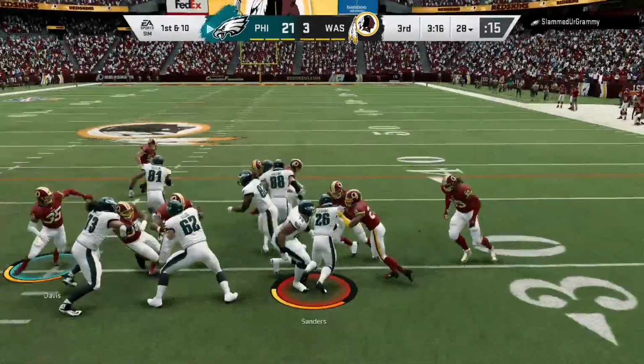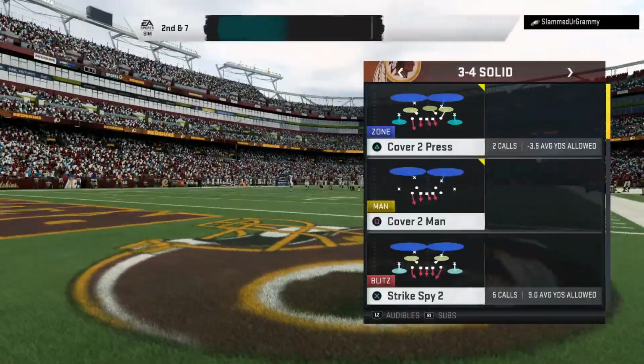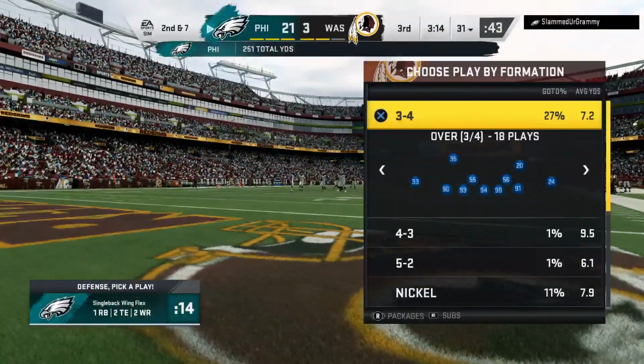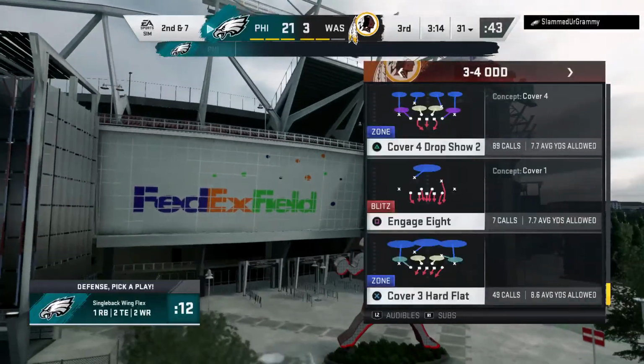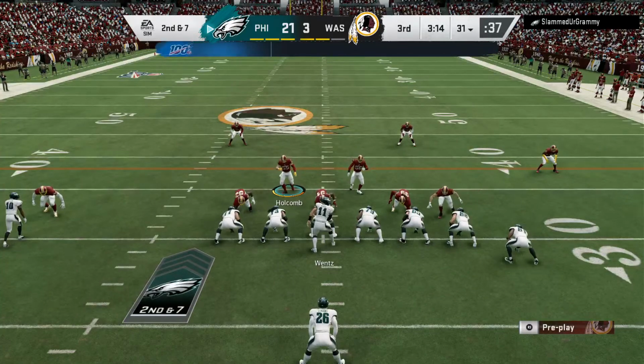They'll run with Sanders. A pickup of about 3 yards as he's taken down at the 31. And now we're going to get a timeout called by the Redskin defense. It's just their first, so 2 remaining as they burn one here in this 3rd quarter.